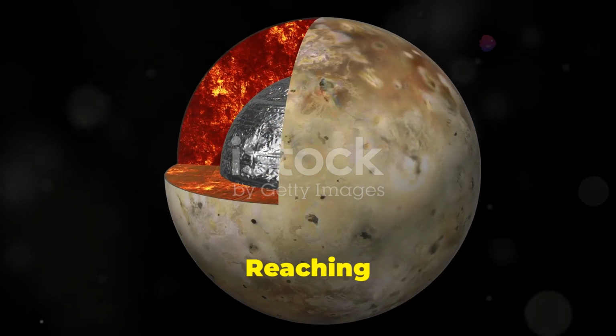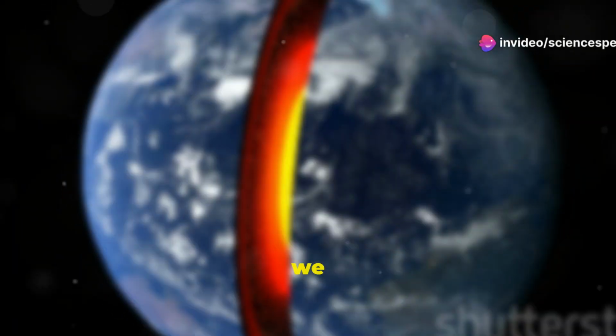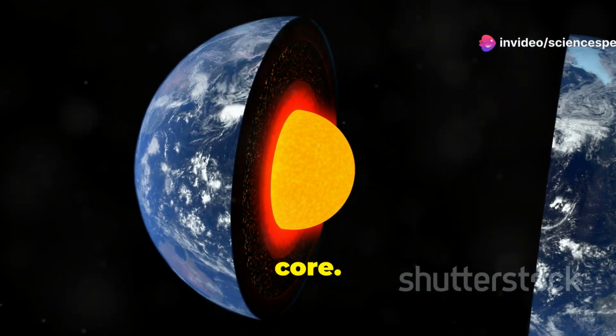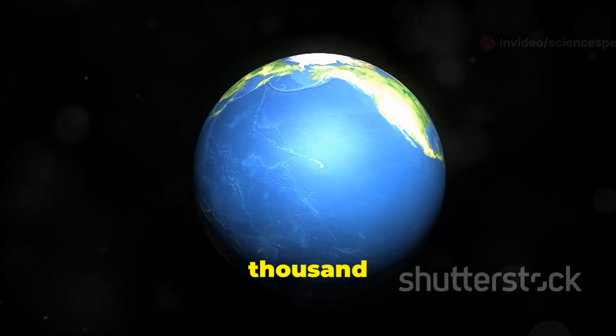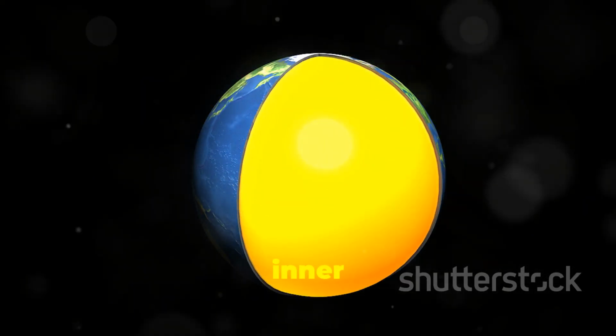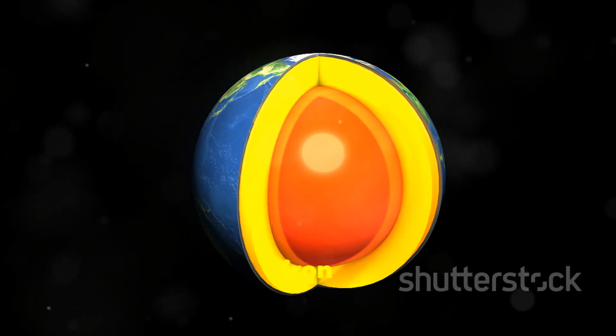Section 5. Reaching the inner core. Finally, we reach the center of the Earth, the inner core. Despite the extreme temperatures, which are thought to be around 5,200 degrees Celsius, the inner core is actually a solid ball of iron and nickel.